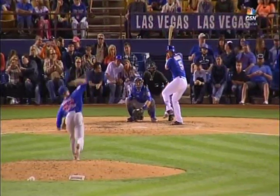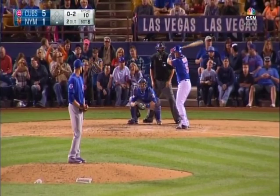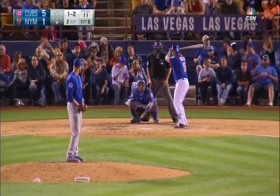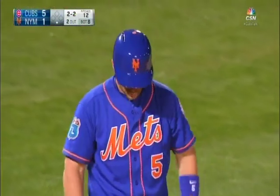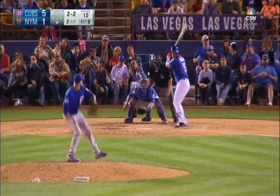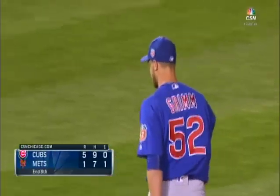Uncle Charlie is in the house. A very good hitter, looked bad. 2 pitches in a row. Two and two as Grimm reaches 96 with the fastball. Got him. That was impressive. Against De Aza, Granderson, and Wright, he strikes them all out.